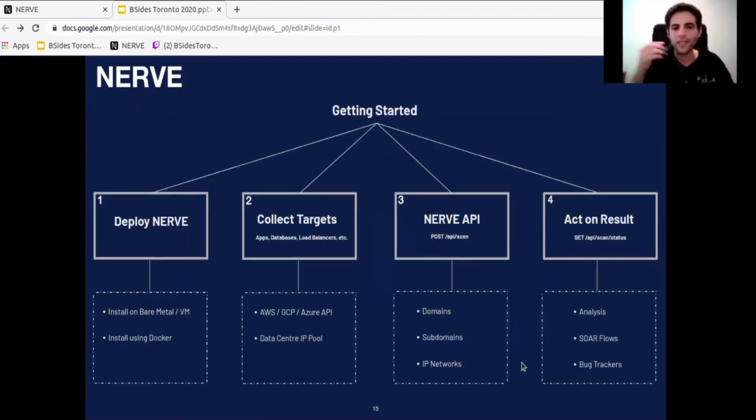So if you do want to get started with this, there are basically 4 steps you need to do. One is you deploy it, and I highly recommend to deploy it in multiple instances, ideally in maybe a cloud provider that you don't normally operate in, to have a true black box kind of perspective. And then I think the only part where you need to do extra work is to actually do the collection of the targets.